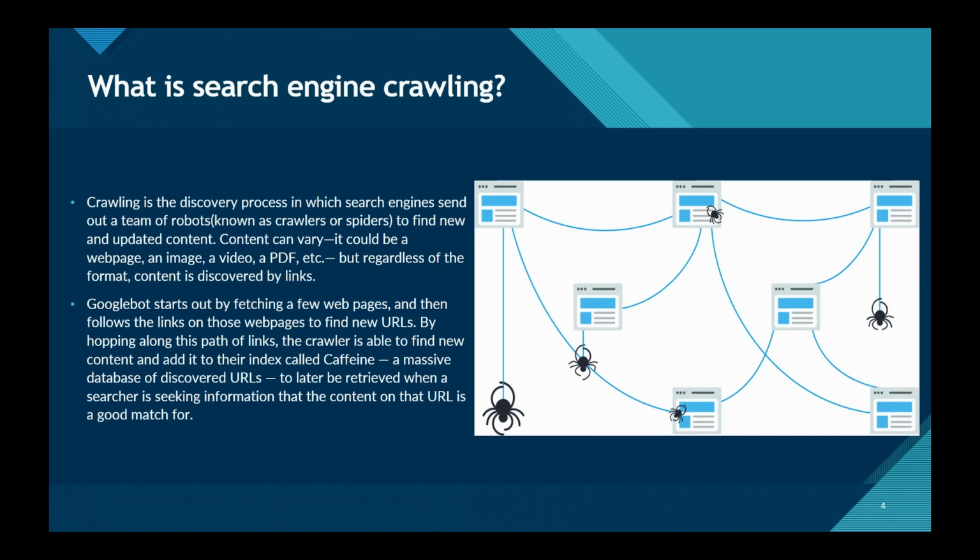Googlebot starts out by fetching a few web pages and then follows the links on those web pages to find new URLs. By hopping along this path of links, the crawler is able to find new content and add it to its index called Caffeine, a massive database of discovered URLs, to later be retrieved when a searcher is seeking information that the content on that URL is a good match for. That is the result of the query that a user will make when they go to a search engine and enter their query.